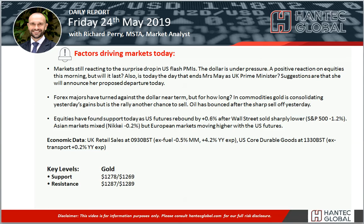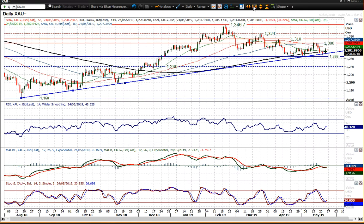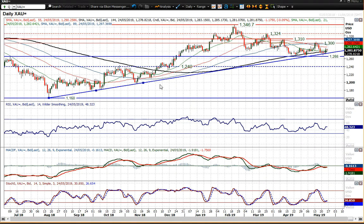Friday 24th of May. Let's have a look at gold, where we've seen a sharp move to the upside. Now this is interesting because normally what we have seen previously is that these moves do not tend to last especially long. So it'll be very interesting to see how the bulls respond to this. But the most important thing is, if I zoom back out, you can see this 9-month uptrend again coming in as a basis of support, holding ground.